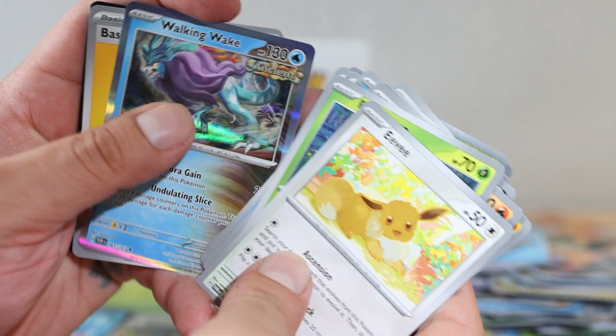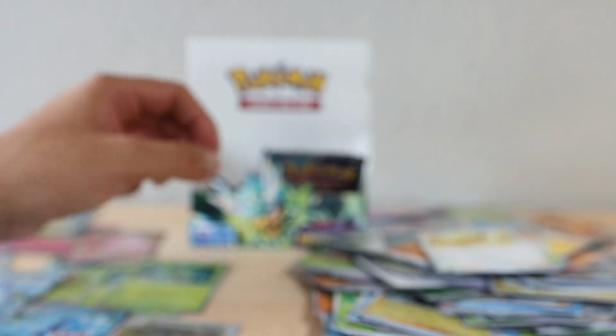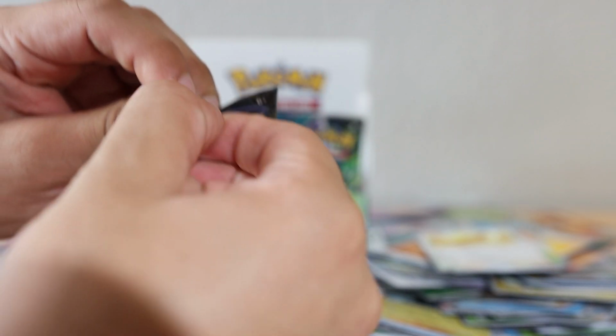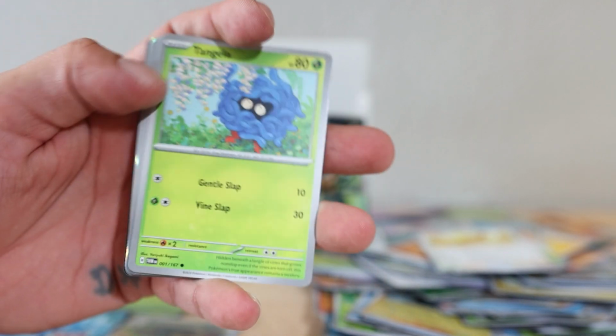Rillaboom, Goldeen, Walking Wake, Basic Energy. I felt like I had to do at least one opening. Had to try to pull one of the cards that we so desperately want in the collection. And we got a few packs left to still hit it.